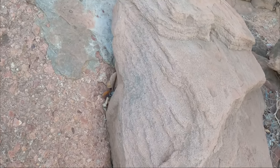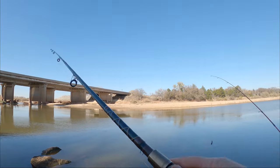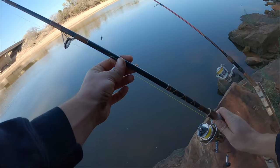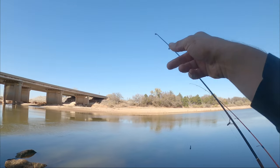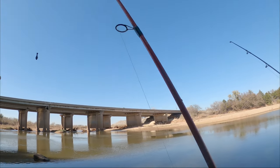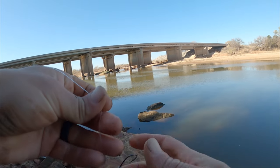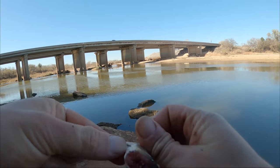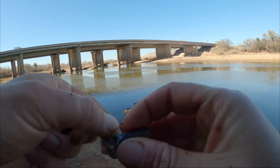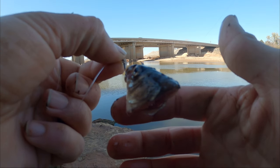Let's get some baits back in the water. I just put out a piece of carp on this one, a little piece of meat off of it. And then I'm gonna reuse this carp head right here, because we just caught a fish on it. So why not use that little nugget of delicious catfish bait again?